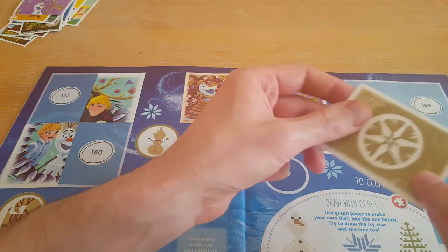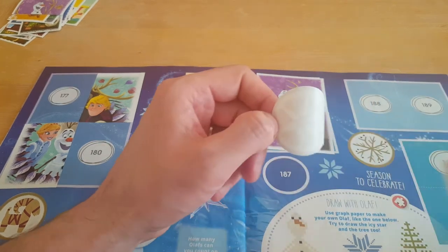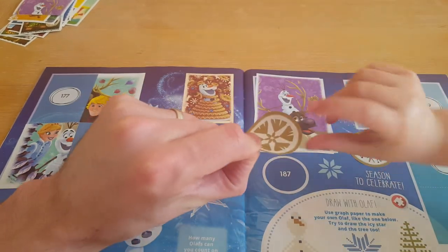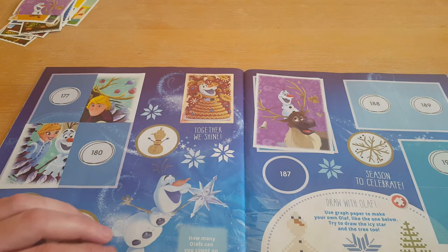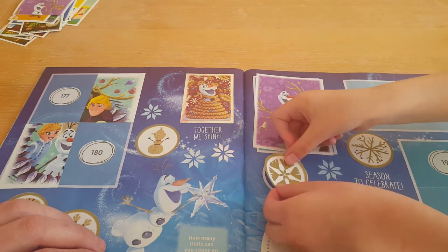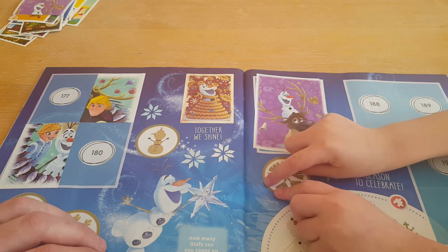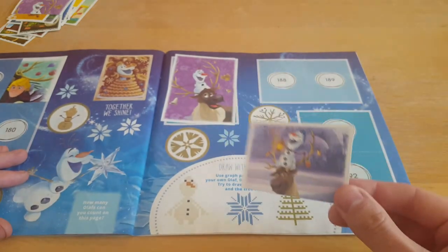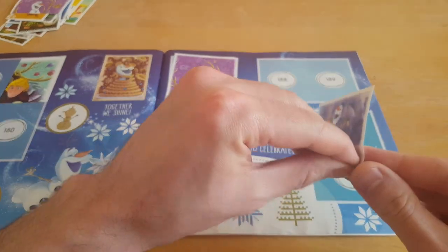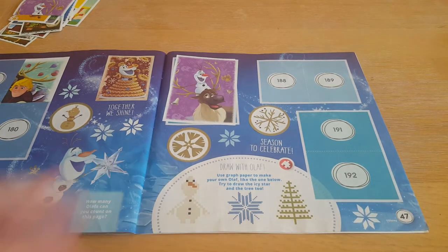So the next sticker is number 187, which is just underneath Sven there. Paige, would you like to do the honours, please? Thank you very much. It's one of those where you can just decide how you're going to put it on. And sadly, we're already on the final sticker for the evening. So it is this one here. It is number 191. And there you go, Paige. You stick that one in then.